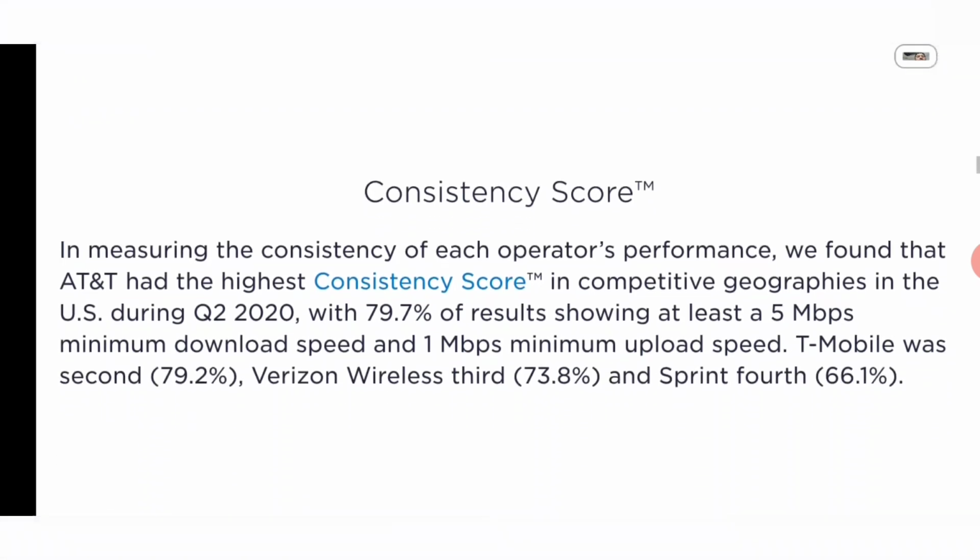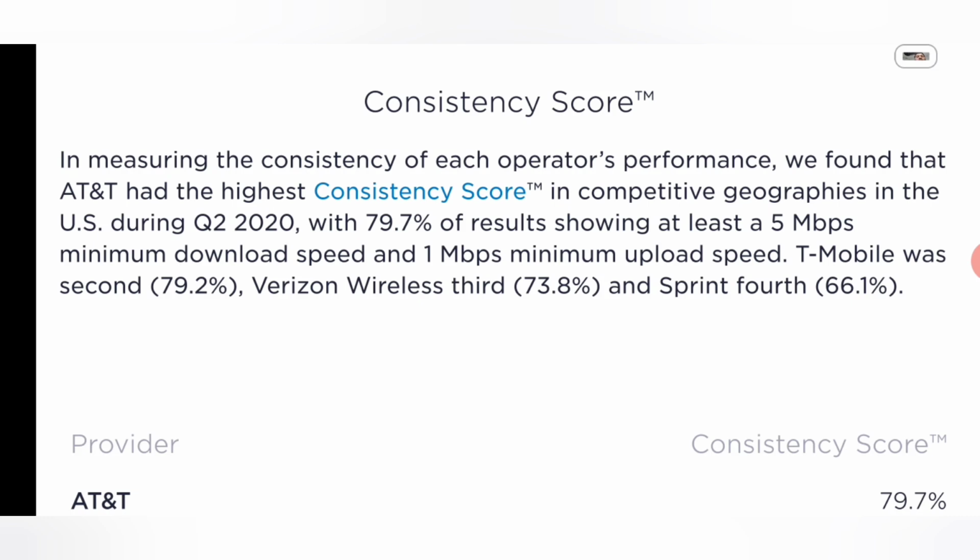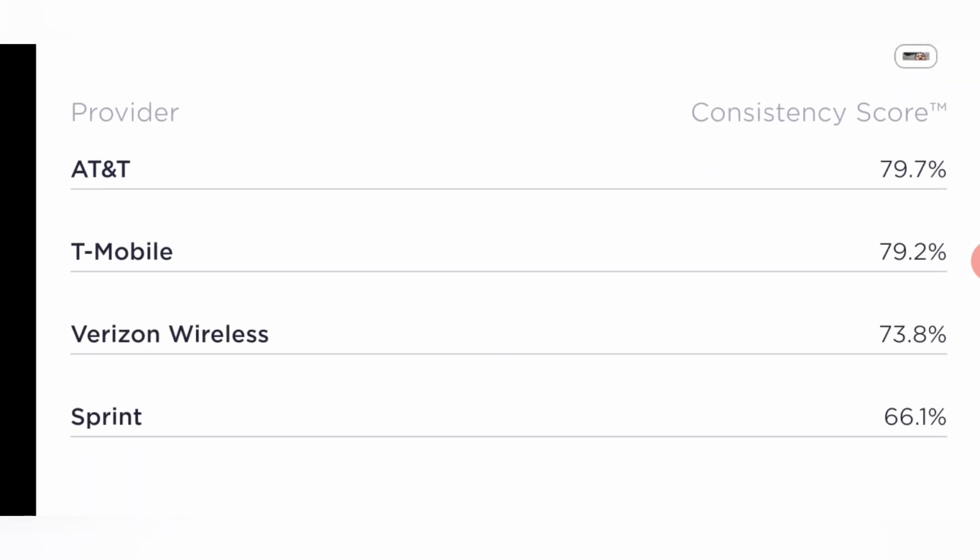And then we'll look at the consistency score, which is a measure of, I think what they did here was at least 5 megabits per second on the download and at least 1 megabit per second on the upload. So it looks like they did it as a percentage of the time. For the consistency score, number one was AT&T, the most consistent network based on those metrics. T-Mobile at number two, very close. You guys can see how close that is. Then a little bit of space between second and third, with Verizon coming in at 73.8% and Sprint way far behind at 66.1%. Consistency is important in my opinion. The more consistent a network is, the more customers know what to expect from their provider.